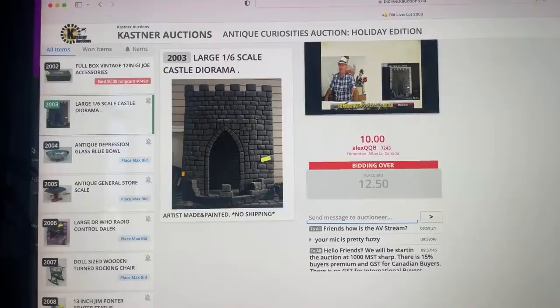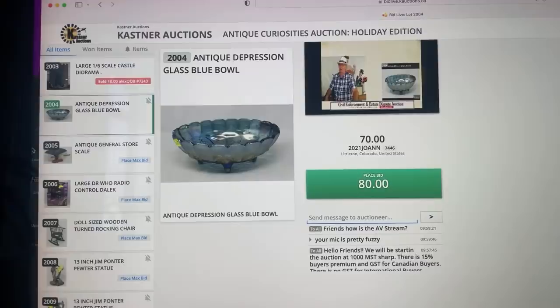This is actually a really big piece. $10. So that's all right. I'm happy to see things go to a new home. I don't want to bring anything back to the store.